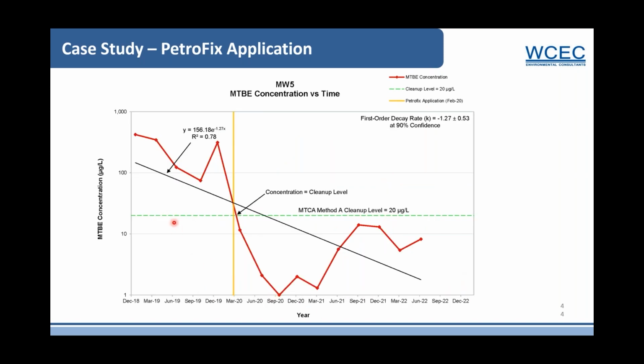MW5, that down gradient well in the alley, again, the vertical yellow line is the PetroFix injection, and again, reduced concentrations to non-detect within about a year, and then a slight rebound, but still maintained concentrations below that cleanup standard. So we're looking at closure. This site is actually in review for closure by Ecology based on these data. So you're saying, what, we did a lot of work out there. What actually happened with this business case?